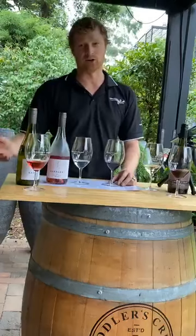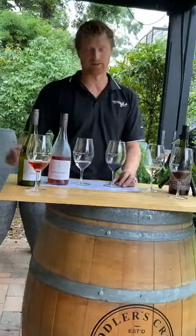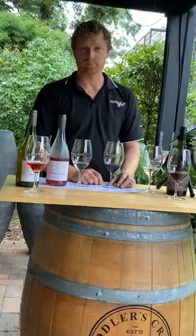The reason it's served so cold is it doesn't have any flavour to start with. So you've got a very small baseline to work with. Okay. Do reds change colour over time?